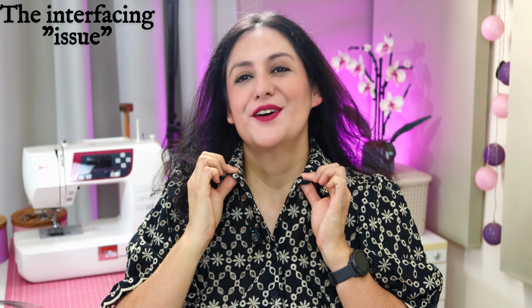Now, I recently sewed a project that was blue, royal blue, amazing. I didn't have blue interfacing. So what I did instead, for the collar stand and all of these areas, the button placket, I combined it with a linen fabric that was exactly the same color.